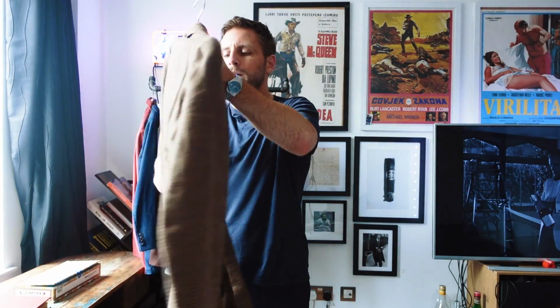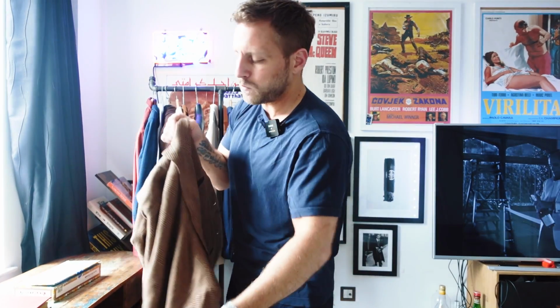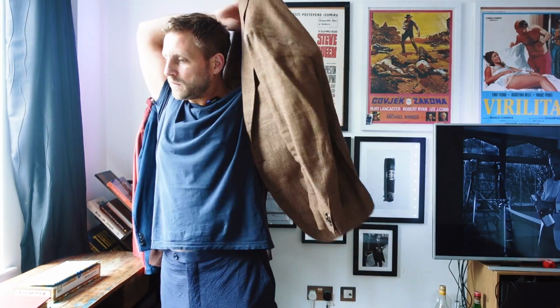So I'll try it on for you now. It's not tailored to me, so please be aware of that. It's not going to fit me perfectly, but I'll show you. It should give you a good idea of what they look like. I always have to fold the sleeves up because my arms are short.